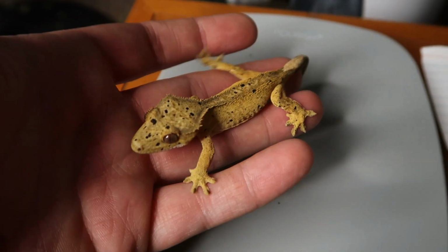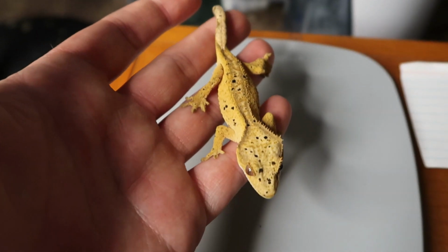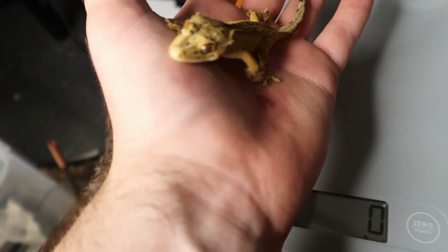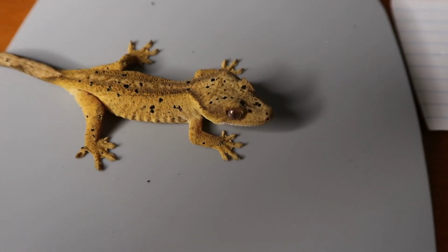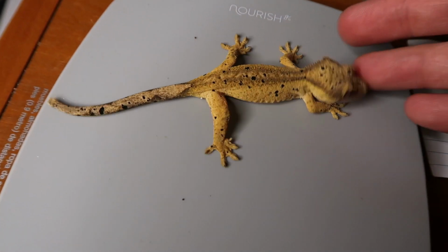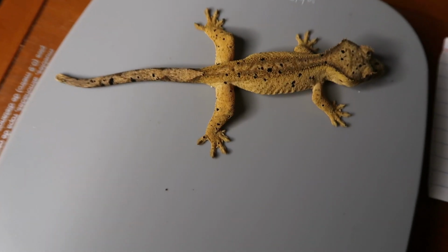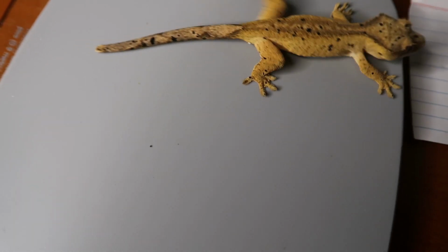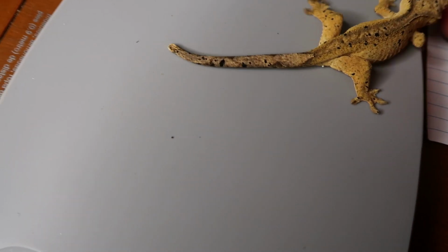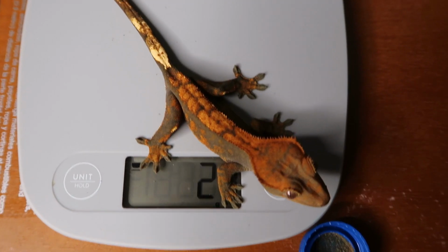Okay, so this is Bourbon. Now Bourbon has slowly transformed into what I would probably consider a Super Dalmatian. I think he's going to transition into Super Dalmatian as he grows, because all he's done over time is gain tons of spots, tons of dots. Now, fun fact, I bought him at a show, and let me show you the gecko I bought at the same time.